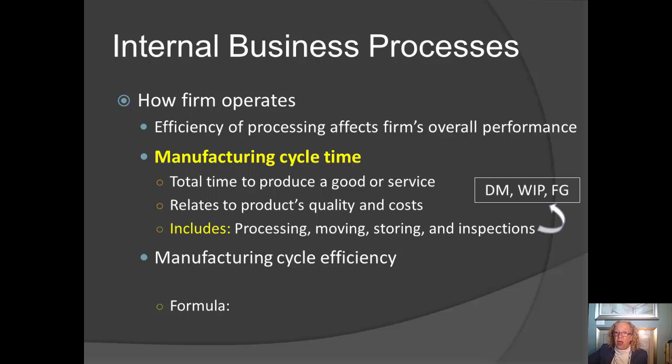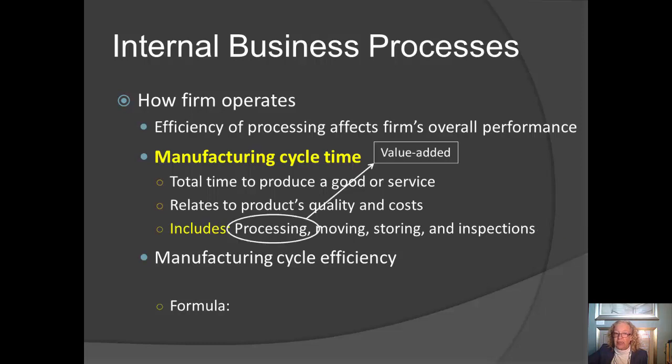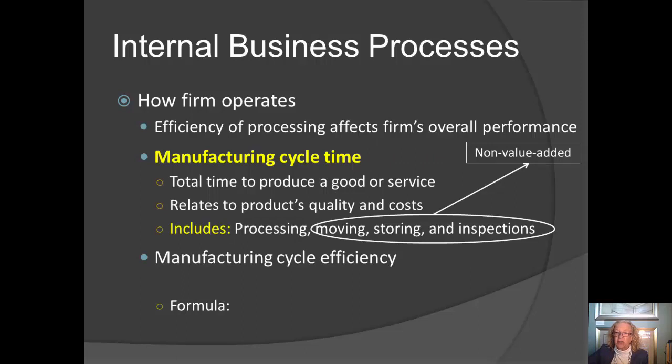These costs are not all the same. Processing our goods is a value-added cost. In other words, customers care about the processing of the products. However, moving and storage and inspections are non-value-added costs, not because we don't have to do them, but because customers don't buy our product because we spent more time moving things around or storing things or inspecting things. All customers care about is that the product performs the way that they expect it to.